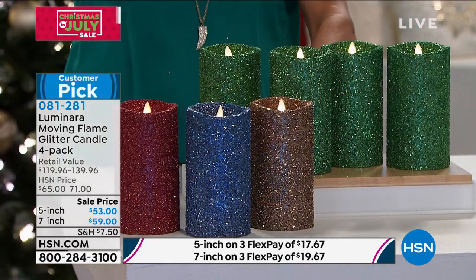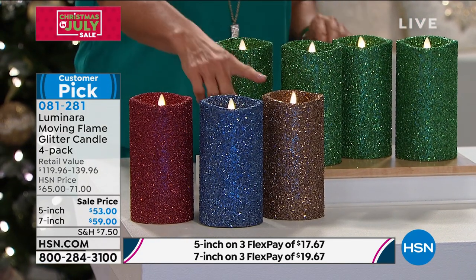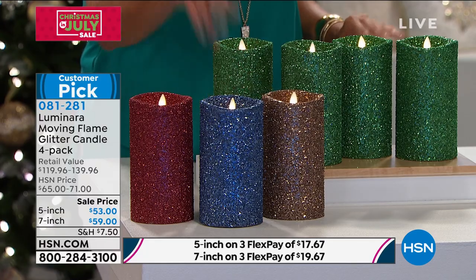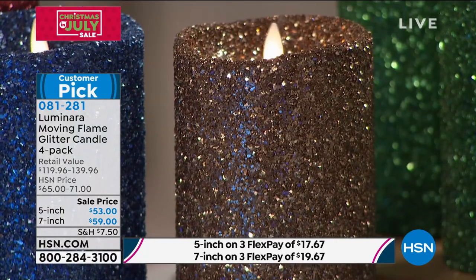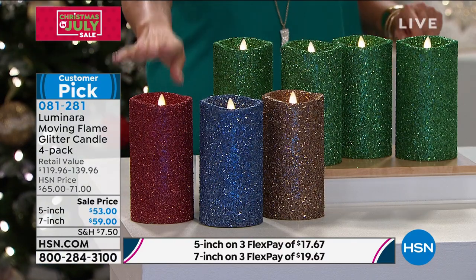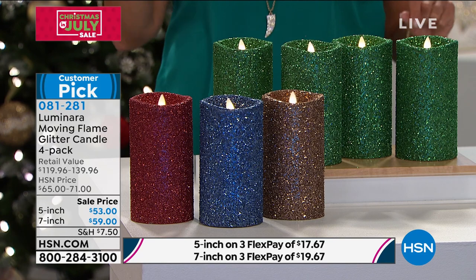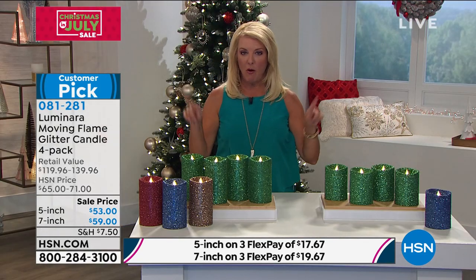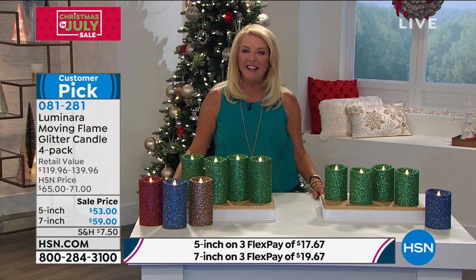Again, a 4-pack of the big, tall 7-inch. Green, this is chocolate. Oh my goodness, I'm gonna go grab the copper and add the chocolate. Hello. We have the blue and we have the red. So while I grab the copper Today's Special, we're gonna say hi to Rebecca, and she's gonna walk us through all the features. Hello, Miss Rebecca.